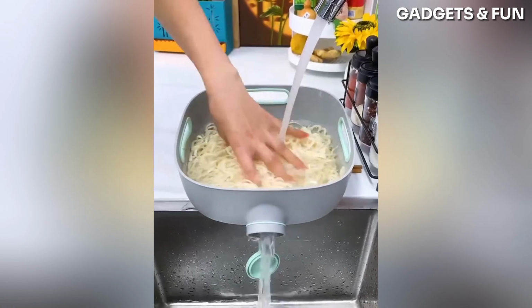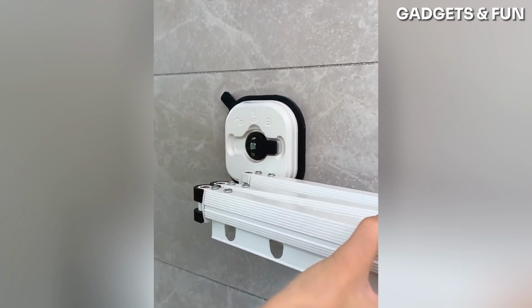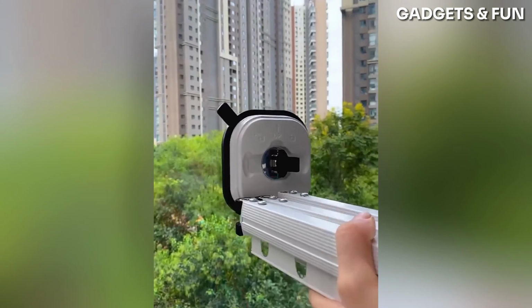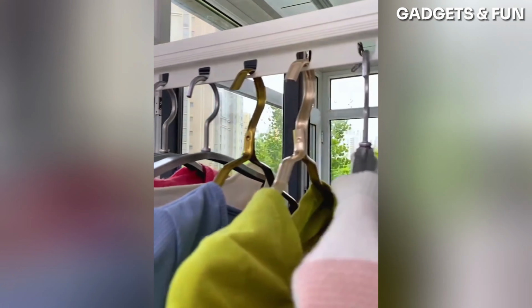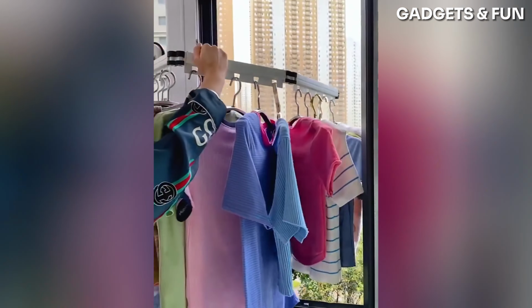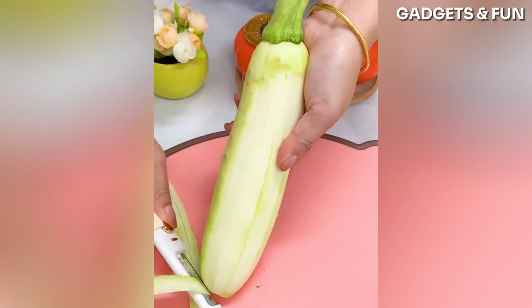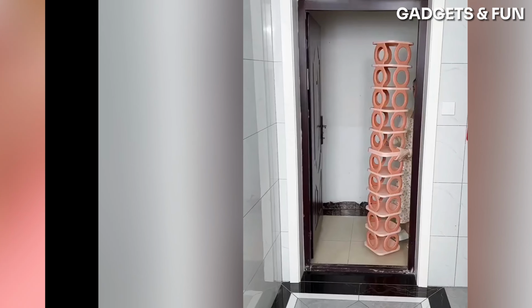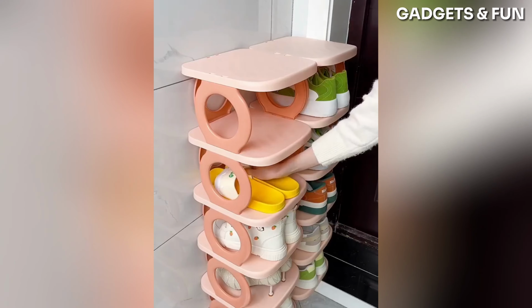Innovation meets practicality with this amazing gadget. See why this gadget is a staple for tech enthusiasts and practical users alike. This innovative gadget is designed for anyone, anywhere.